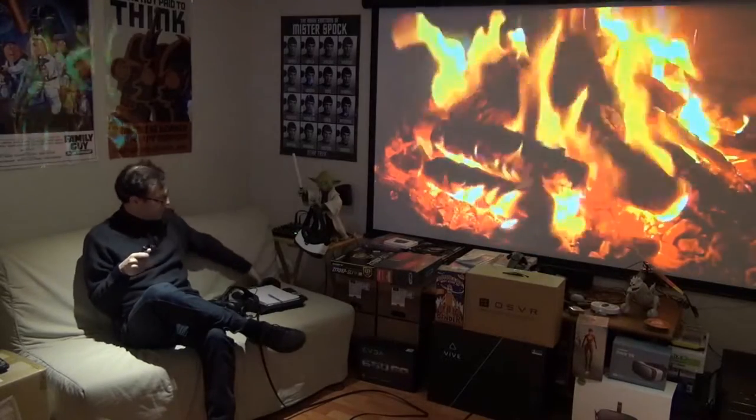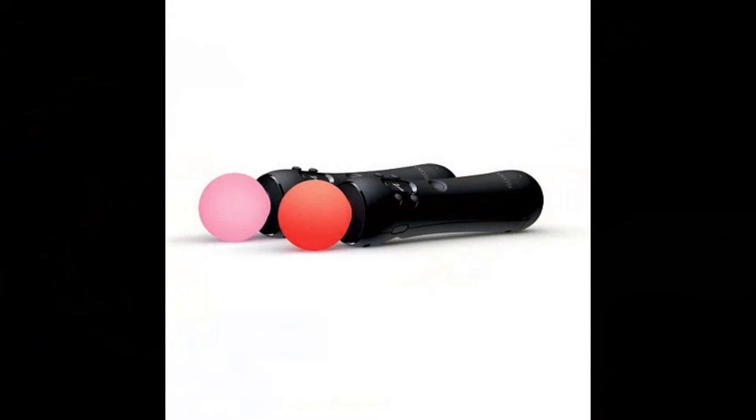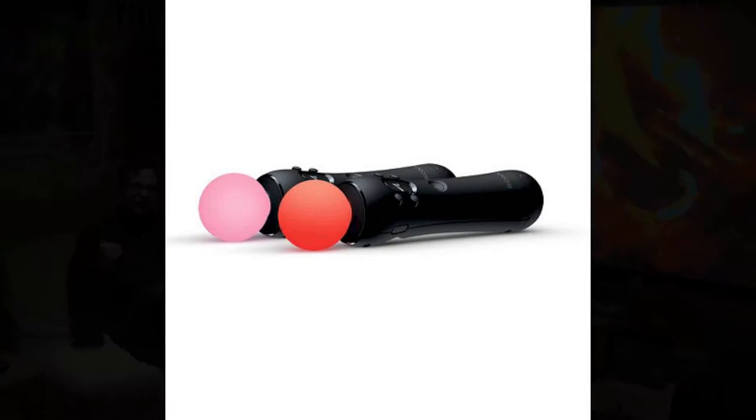For example, these are the HTC Vive controllers, and of course Oculus has their Touch controllers, and Sony PlayStation has their Move controllers, but the concept is the same: in virtual reality those controllers suddenly become your hands, and you can lift things, look at things, and press buttons. It's really rewarding, which is why it's so vital in virtual reality.